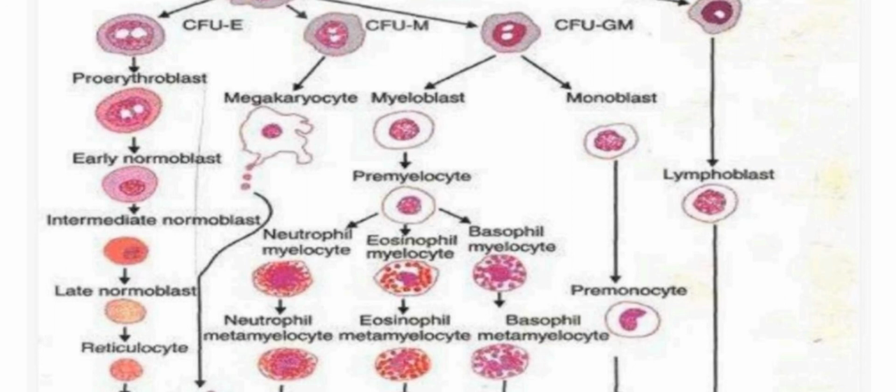While colony forming blastocytes have 3 types of colony forming units, that is CFUE, CFUM, and CFUGM. E is for erythrocyte, M for megakaryocyte, GM for granulocytes or monocytes. So CFUE is the process of forming the erythrocyte. From CFUE it will become proerythroblast, then early normoblast, then intermediate normoblast, then late normoblast, then reticulocyte, and finally the erythrocyte.